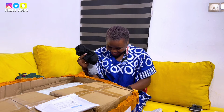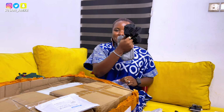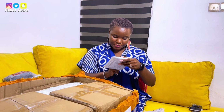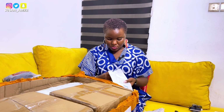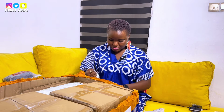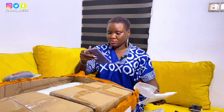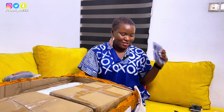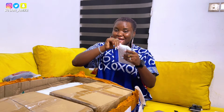I bought some. Okay, so I bought socks, the gray one and the black one, and these two were like 10 RMB or so. So I had to just buy it. Yeah, you get me right. So this next one is passports. I know I got two. So this is one for my Abibi and this is for myself, okay? This is a passport, international passport cover. The next one.